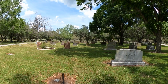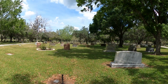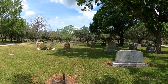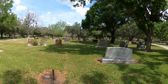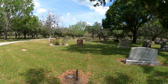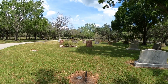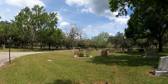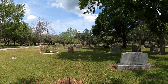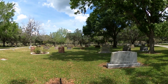It's just awesome. It's like a big version of the Dunedin cemetery, in my opinion. It's got the nice big headstones, a lot of shade. It's right off the road is the only thing, so there's a little bit of noise, but it's a beautiful cemetery, and you can just see it stretches back as far as you can see. 200 acres. So I'm going to be doing a lot of riding around this cemetery.